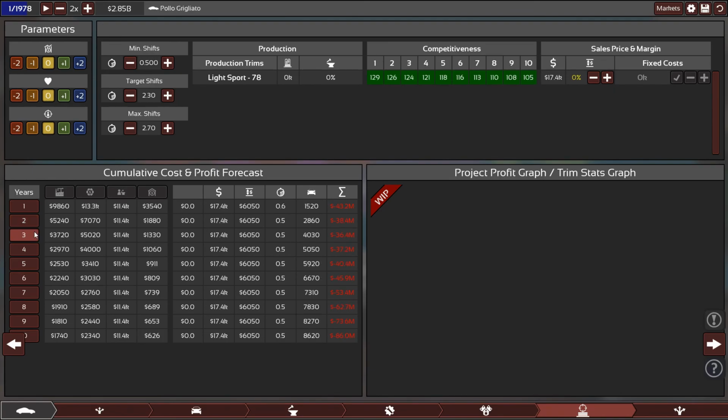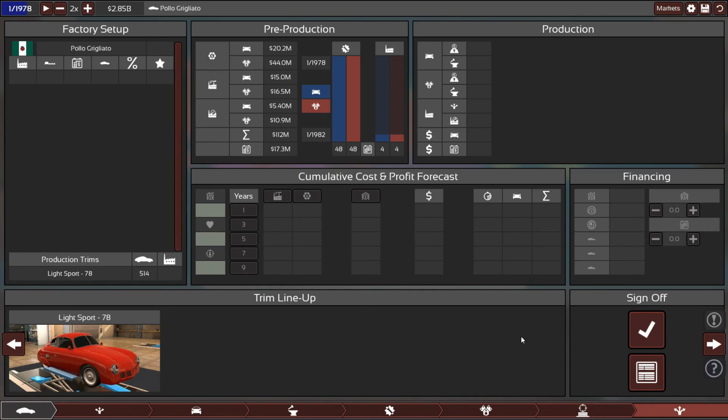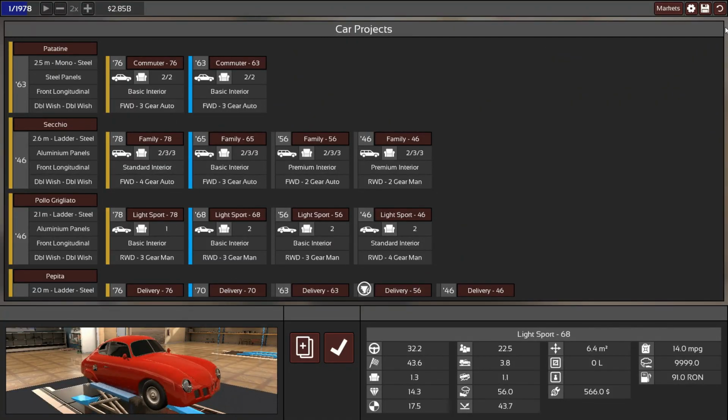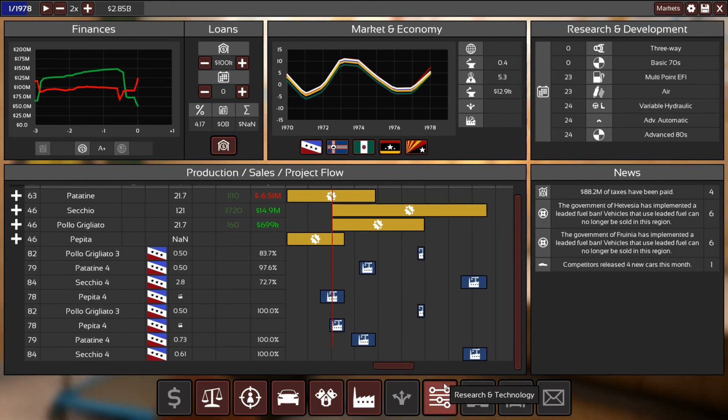Do have it set pretty expensive. That'll improve desirability a bit. Looking at the numbers up here. Not quite getting to where I want them. We'll go with the average price. Actually, we'll discount it slightly. There we go. There is the Pollo Grigliato refit. So we're going to be spending a lot of money, but we're spacing out all those costs. I think that works well.